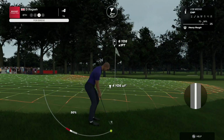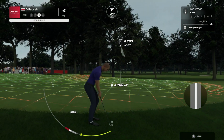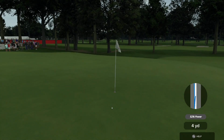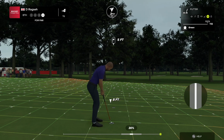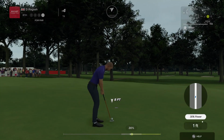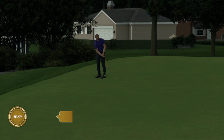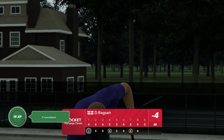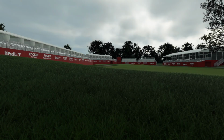Getting ready to play their 3rd. He's right in the hunt, just a shot off the pace. Big par saver coming up for this fella. That's well holed. Trailing by a couple of strokes now.